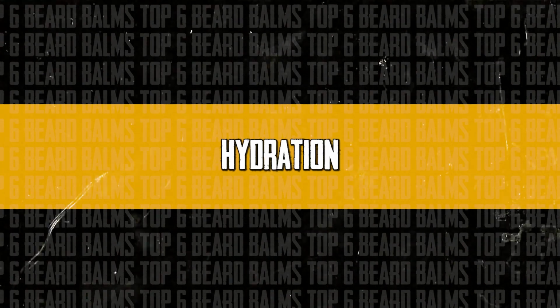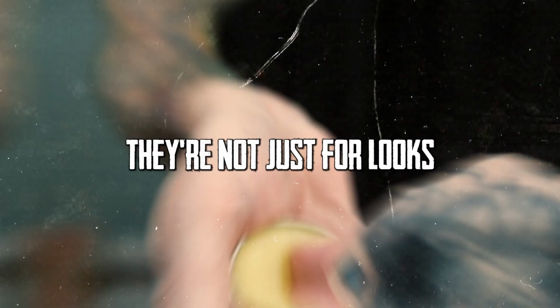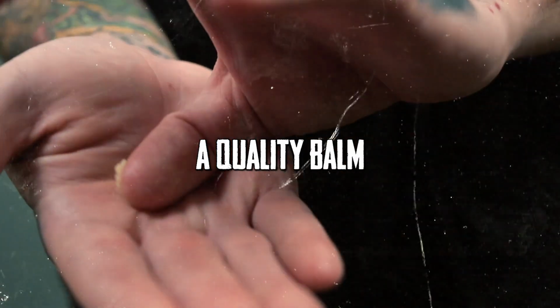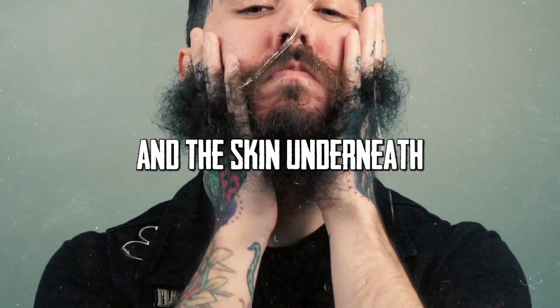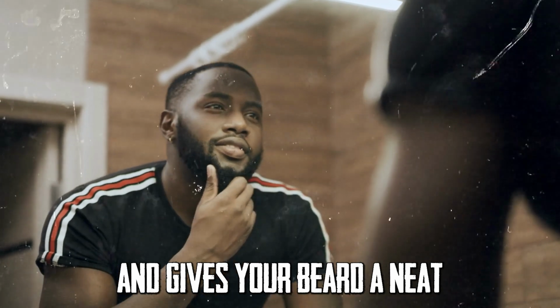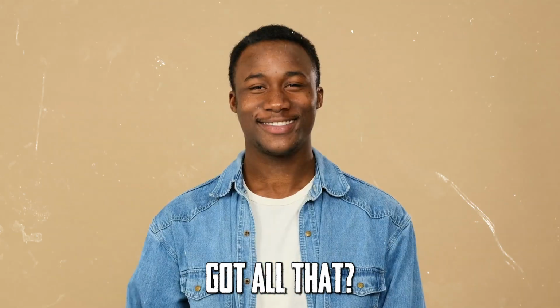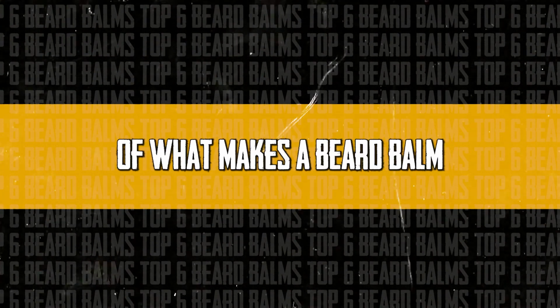And lastly, hydration and nourishment. This is where beard balms are a game changer. They're not just for looks. A quality balm will moisturize, soften, and condition your beard and the skin underneath. It reduces itch, prevents dandruff, and gives your beard a neat, manageable look. Got all that? Good. Now let's get into the nitty-gritty of what makes a beard balm stand out.